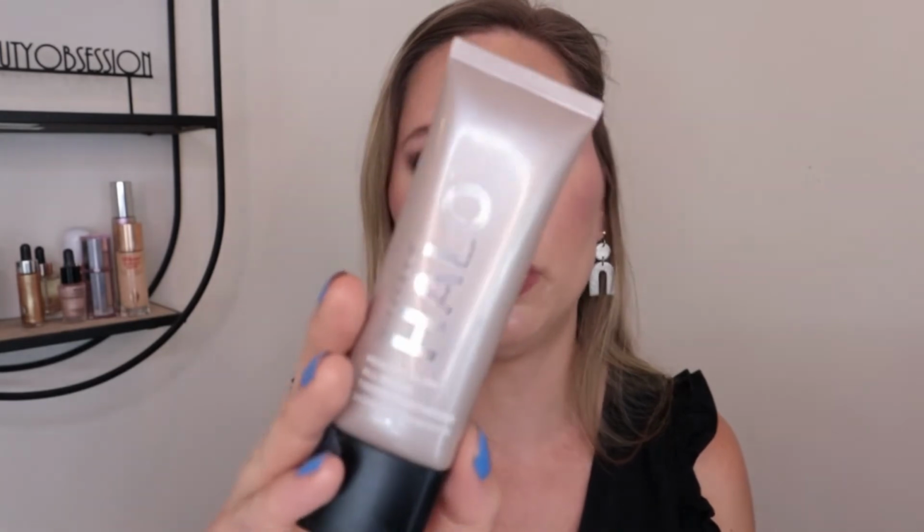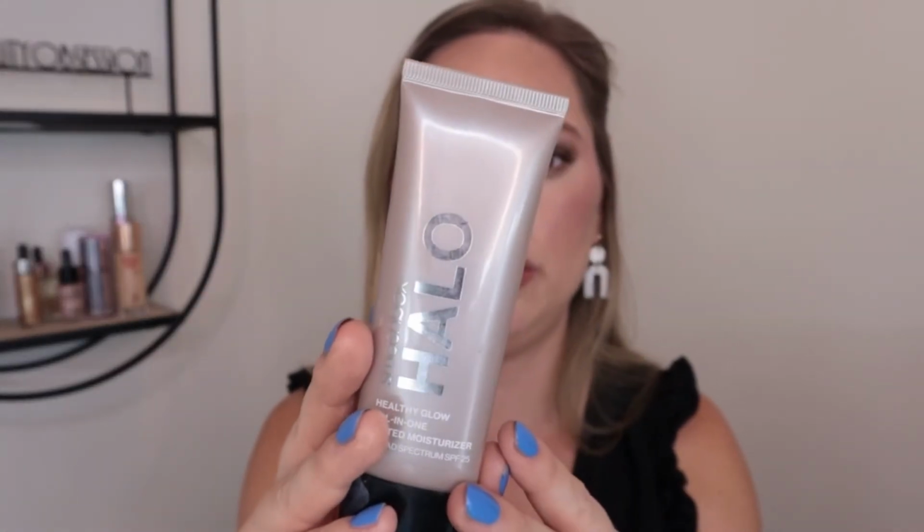All right, I have 4 left here, and they're all ones I really like. So the first is this Smashbox Halo Healthy Glow All-in-One Tinted Moisturizer SPF 25. I have the shade Light Neutral. I picked this up during, I believe, the last Ulta 21 Days of Beauty, and it's going to be on sale again during the 21 Days of Beauty that is currently going on right now. I have to look at what day that is.